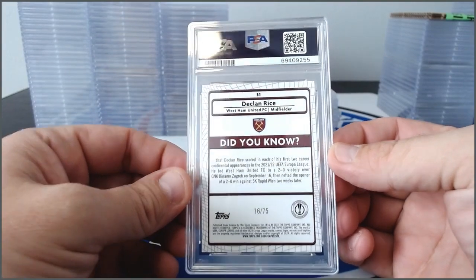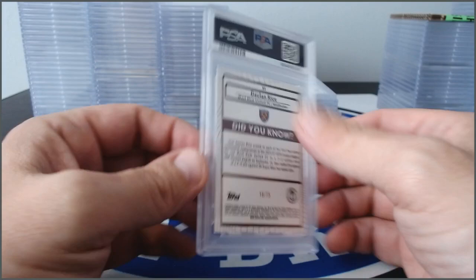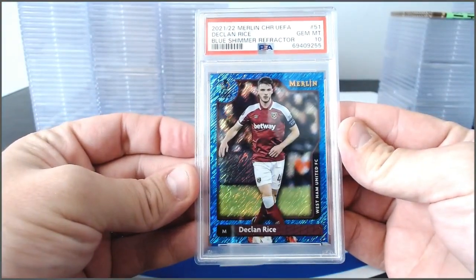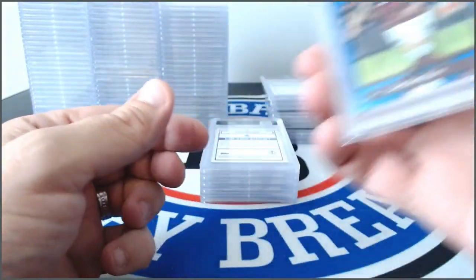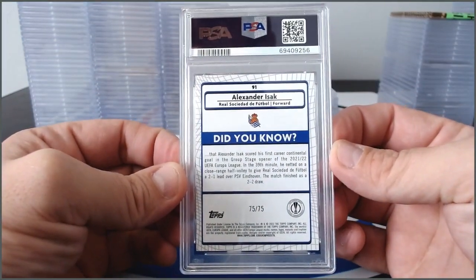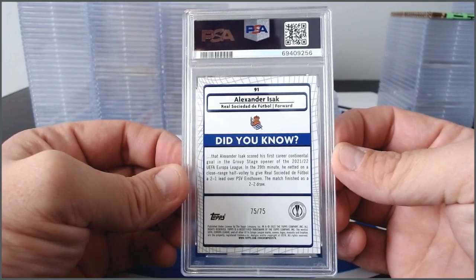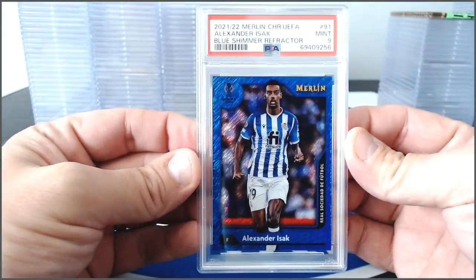Declan Rice, blue shimmer out of Merlin, expecting who the hell knows, it's Merlin. PSA 10, okay. For the PC ESOC, blue shimmer. I believe this came from J-Wax, if I'm not mistaken. Blue shimmer. PSA 9.